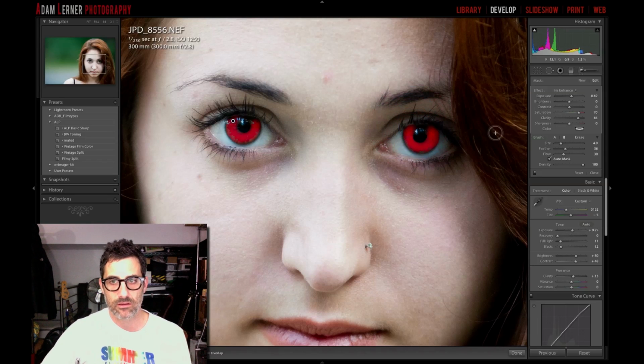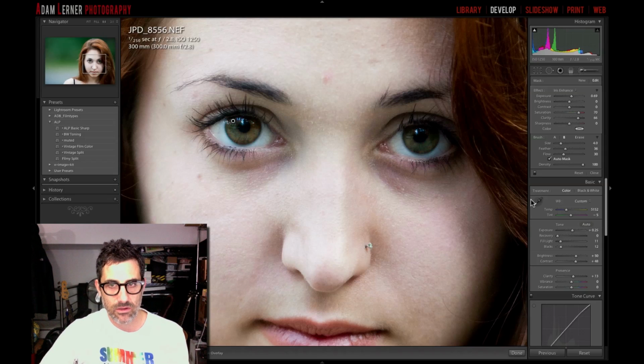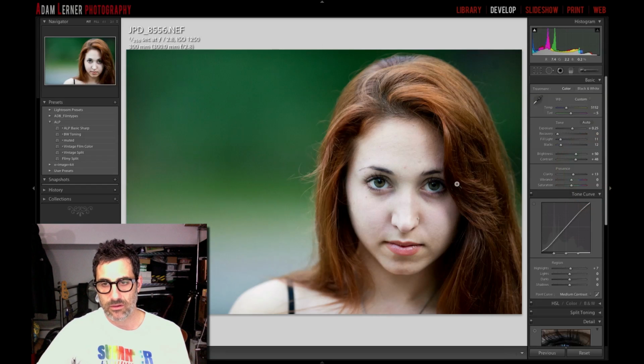And let's see. I'm just going to do a little more touch up in here, just like that. Okay, I'm going to hit the O key to turn off the overlay, and I'm going to zoom out. And already you can see the difference. I mean, it's a pretty stunning look. If we go to the before and we go to the after, it's kind of exaggerated. So maybe we could just split the difference.